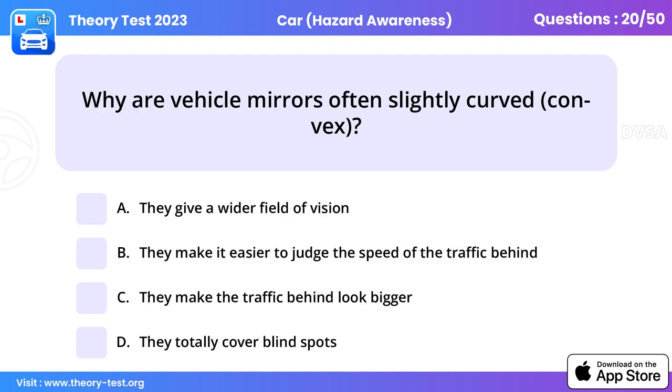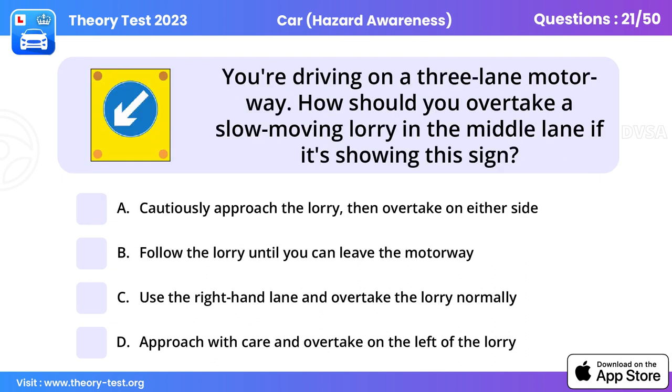Question 20. Why are vehicle mirrors often slightly curved, convex? They give a wider field of vision. Question 21. You're driving on a three-lane motorway. How should you overtake a slow-moving lorry in the middle lane if it's showing this sign? Approach with care and overtake on the left of the lorry.